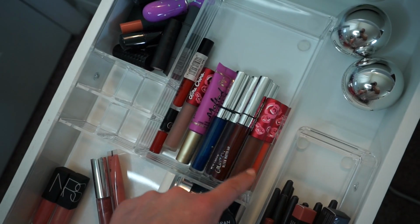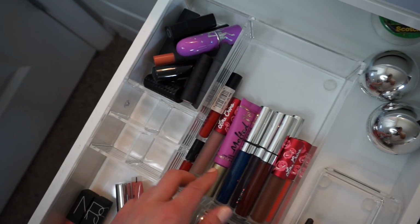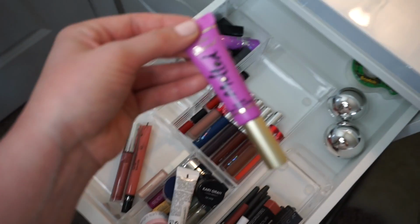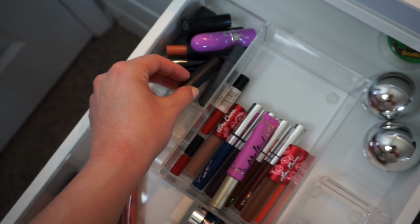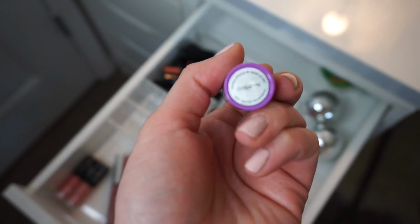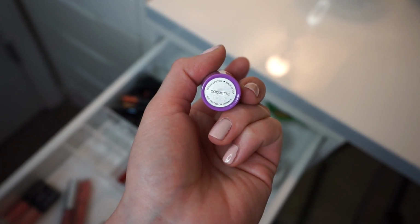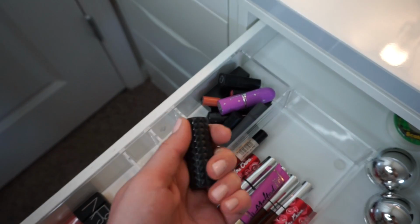I have some Lime Crime Velveteens, which I don't really wear much anymore. I have a Melted lipstick that I was obsessed with getting, and I wore it like one time. I have the Buxom Sinful Cinnamon lipstick. I've been obsessed with this. This used to be so popular. Do you guys remember the Lime Crime Coquette? I think Lauren Curtis kind of made this popular. Lauren Curtis always used to wear Coquette. This is actually one of my favorite lipstick formulas ever.